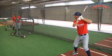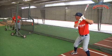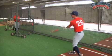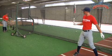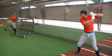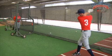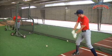Again, when we start off, we're just working middle out, because those are the pitches that they'll see the most, something middle away. Hop in here, Rhino. Same thing, we usually try to keep guys focused, keep things simple here. Again, just getting loose. We're working middle out, really working on staying inside the ball with the hands, staying on top of the ball with the barrel.